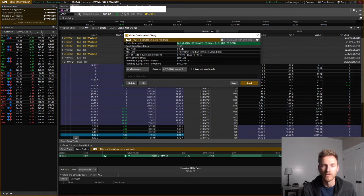So what happens if this goes to 130? Well, if you held it till the expiration, you have the right to buy 100 shares of AbbVie for $125. So anything above the 126.91 is going to actually be profit. If it's 126.91, you're breaking even. If it's below that, you actually lost money. So that's pretty much how it works.